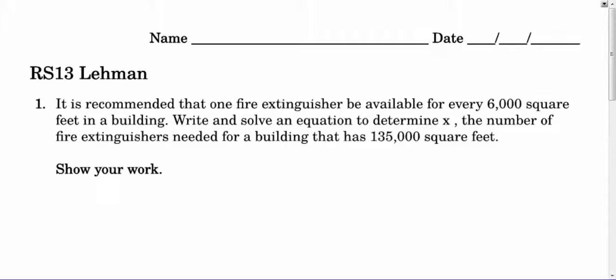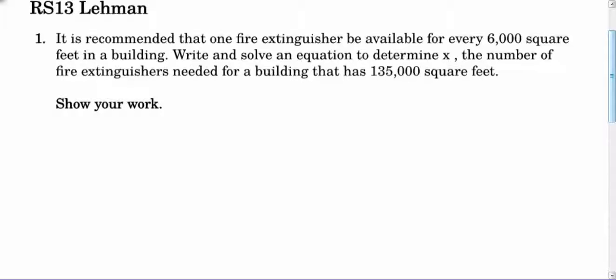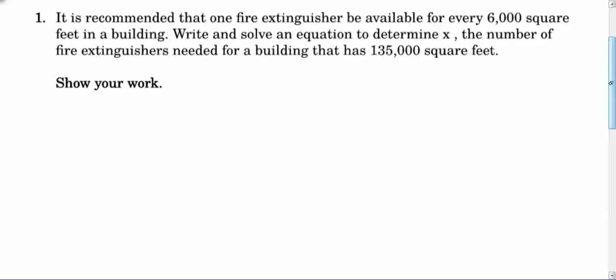Today I wanted to focus on a few part 2 questions that were seen in the past few years on the New York State Grade 6 test. And this question is one that I think you guys would benefit from reviewing.